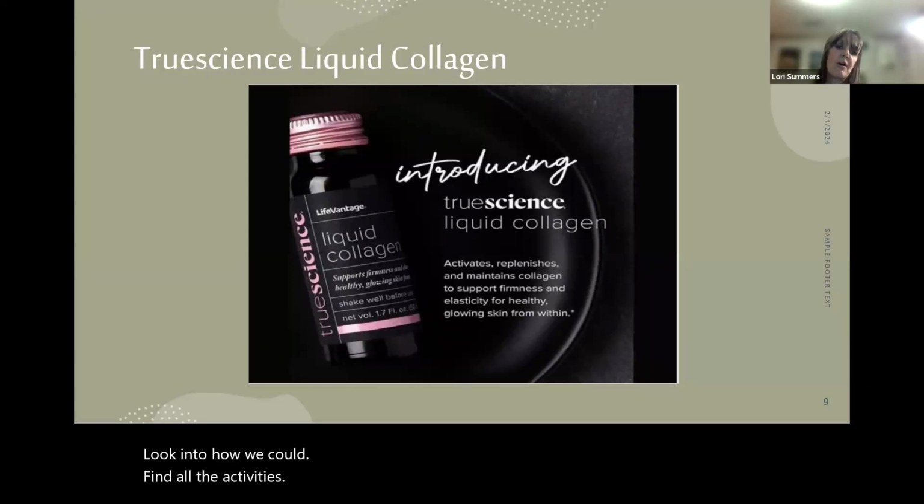So our liquid collagen does replenish the lost collagen. However, it also maintains the stores of collagen in the body. And then the most important piece, at least for me, is that it activates our cells. So it activates a pathway in our cells that prevents that breakdown of collagen. So we see a greater improvement. We see much more results from our liquid collagen than you would from other types of collagen on the market.